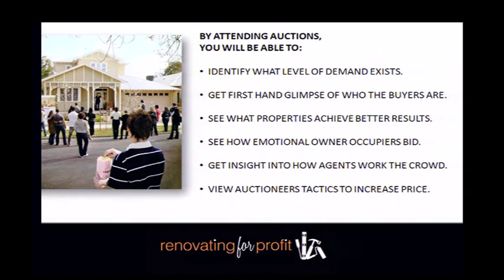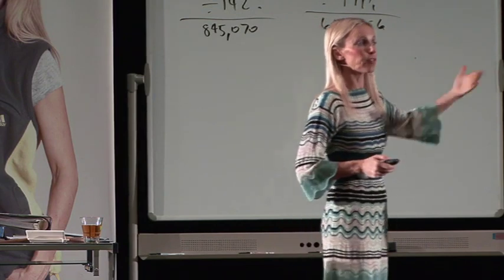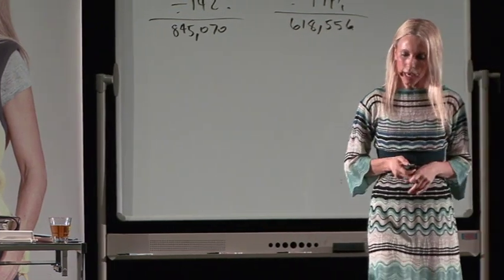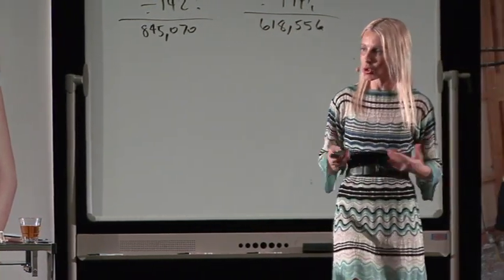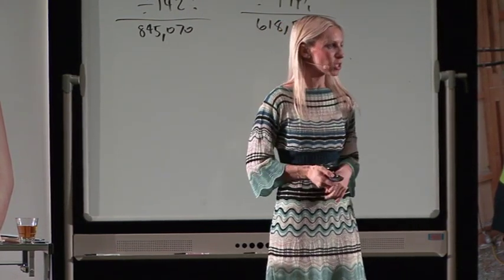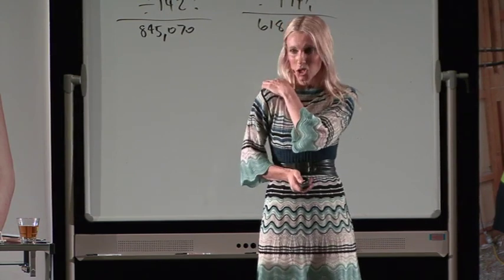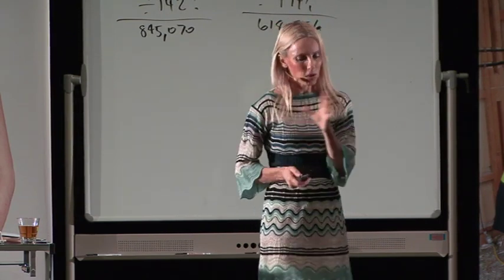No. Okay, so what it does is give you a first-hand glimpse of the buyers. It tells you what styles of property actually pull higher prices. I know that in my suburb, contemporary houses, not ultra-modern, but contemporary, pull the best prices over Federation-style houses. It shows you how emotional owner-occupiers bid. I'm going to teach you some strategies about how to control an auction situation tomorrow afternoon. There's lots of psychology behind auctions as well, so it gives you all those sorts of things.